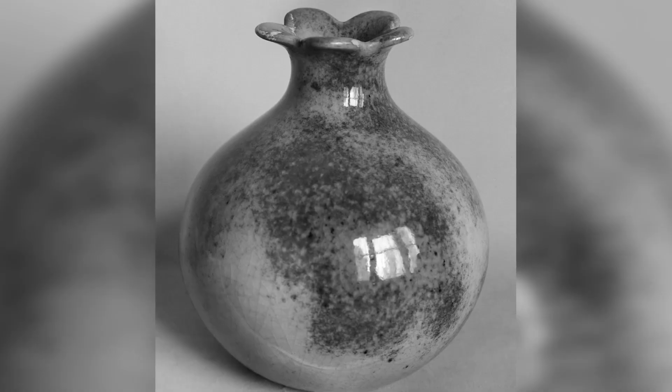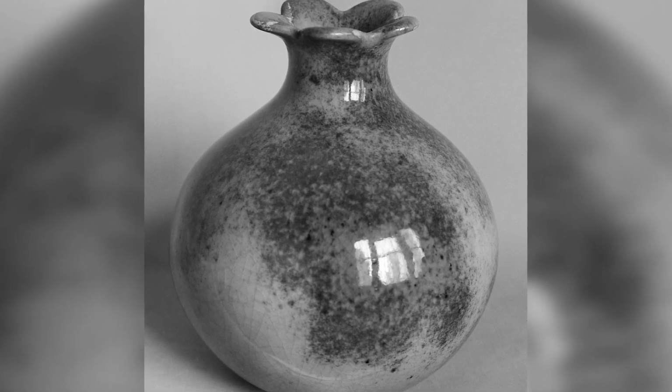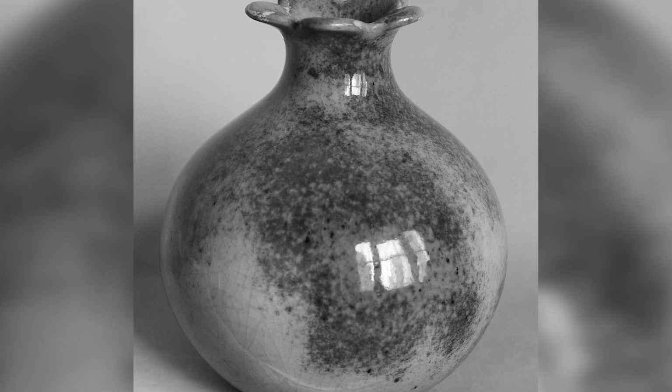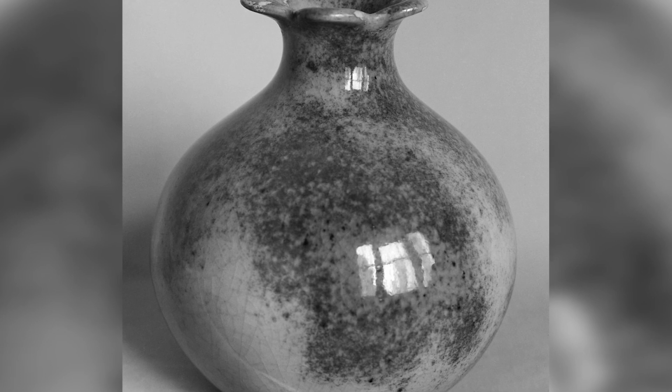At the number 8 spot, we have the Bassano vase. This vase is a pretty little thing and pretty old too. Cast from silver in the 15th century and produced in a very simple design, it is one of the most mysterious and elusive haunted objects in the world.